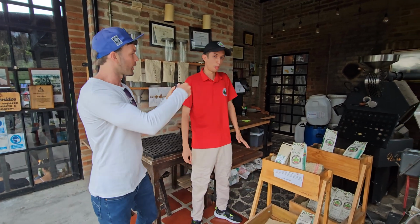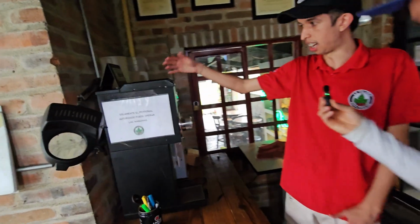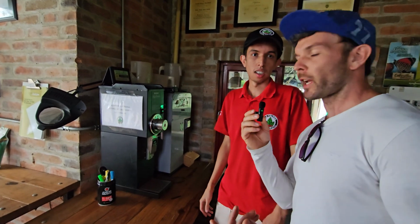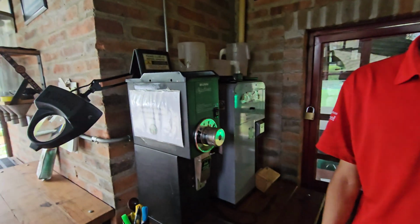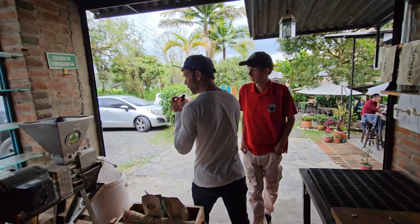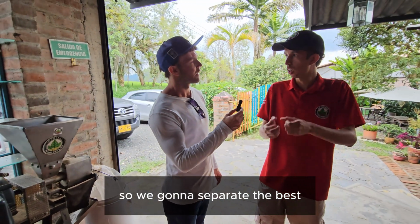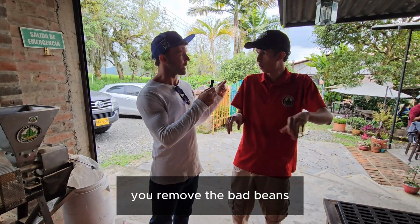Are there other interesting things in here? Do you want to show the machine where we grind the coffee? This is the grinder. When you make a different filter, you need a different grind. What type of grind will you use for the Belgian style filter system? I'm going to use the medium grind. Medium, so not too thick but not super thin. What other things do we have over here? This is meant to remove the pergamino, right? Yes, here we have the pergamino, and here we have the bean. We separate the best beans from the other ones that maybe are bad or not useful, and remove the bad beans from there.